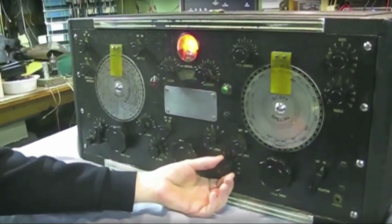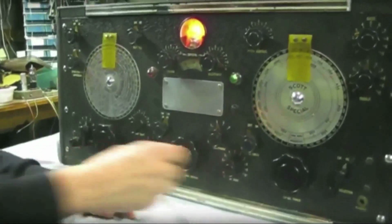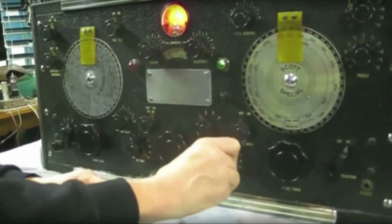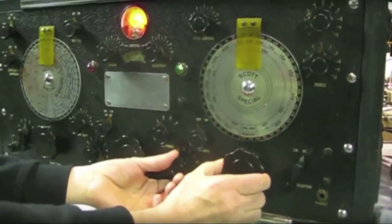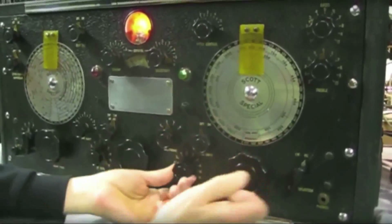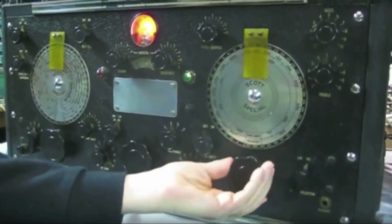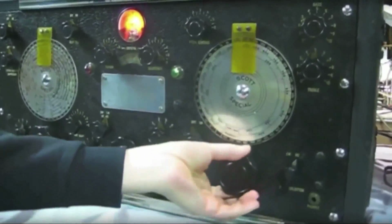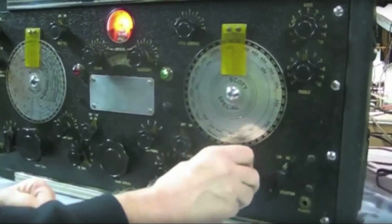Just channel after channel. And it's got a beautiful selectivity here, for very narrow band, for very sharp tuning on shortwave stations and AM. Separate them out. And then a nice wide medium band. And then on the stronger stations for music, super wide band.